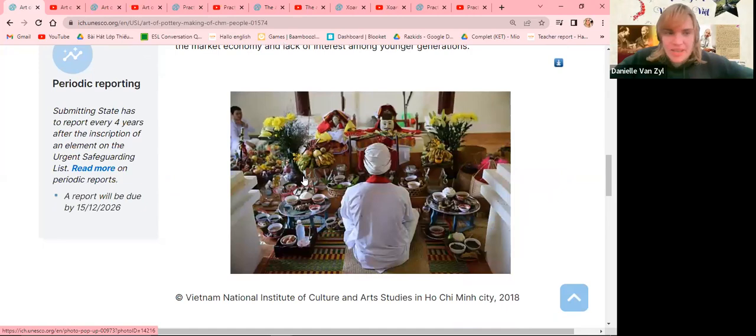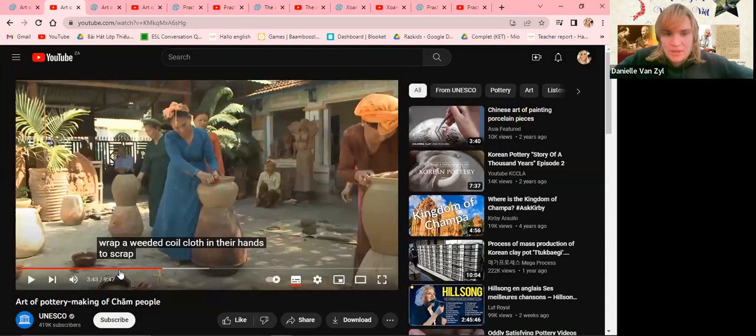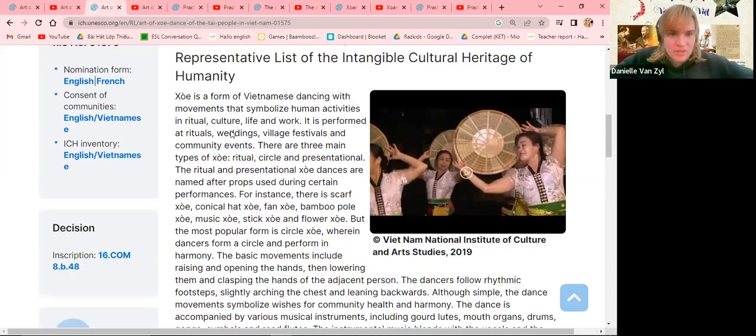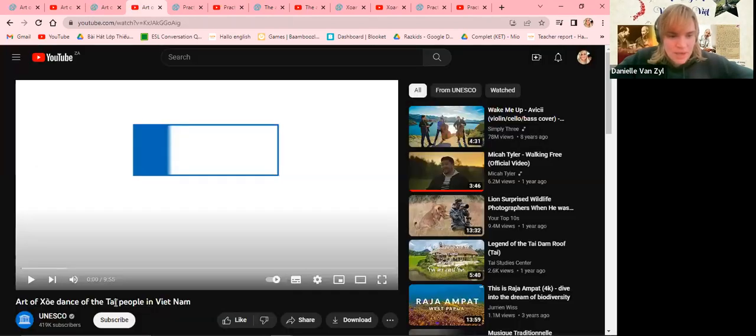All right, so we are learning about the heritage sites, the cultural heritages that need safekeeping and safeguarding. So the first one we were looking at was pottery, okay? So the second thing that we are going to look at is the intangible cultural heritages of humanity where people are dancing, okay? It is a form of Vietnamese dancing with movements that symbolize human activities in a ritual culture, life, and work. Okay, so this is very beautiful. And again, there is a nice video about it that we can see of the art of the dance of the Thai people in Vietnam.